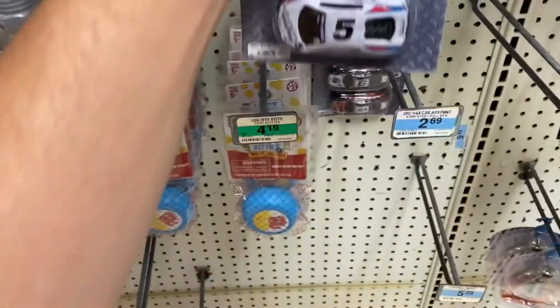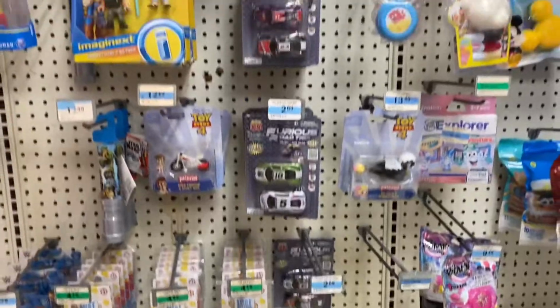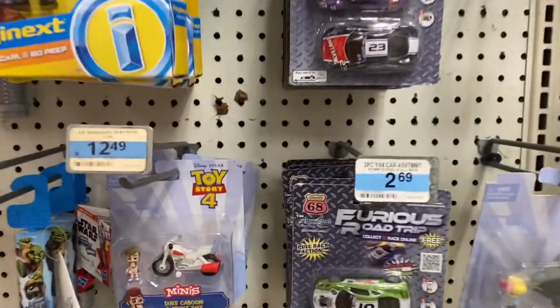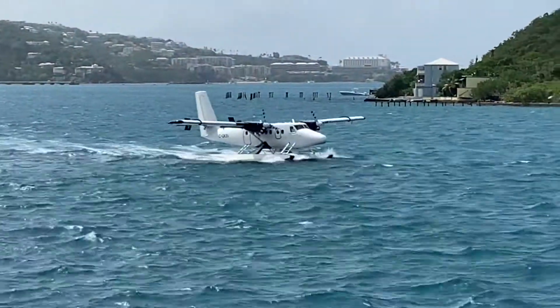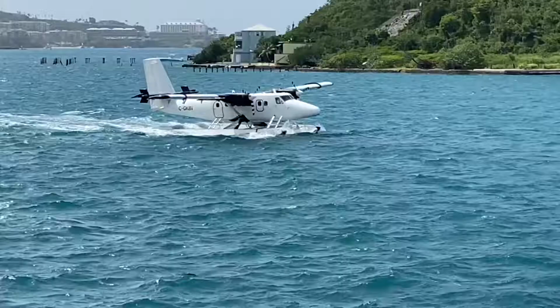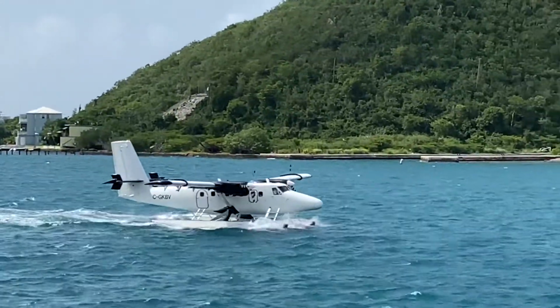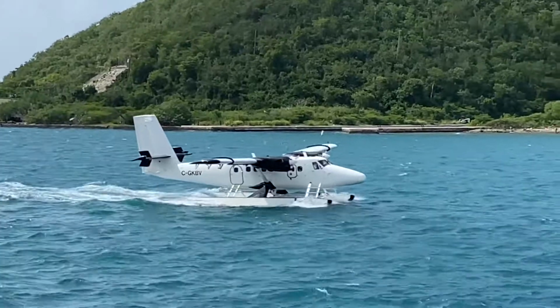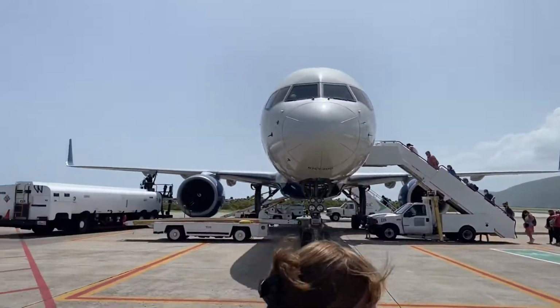So, I wasn't there to do any diecast hunting. I thought I would pop in stores when I could. Hope you guys enjoy seeing what is available at the Virgin Islands. After this, it was time to hop in our plane and head back to the States. This is not our plane, guys. This is a jet plane that took some fat cat island hopping. They do it the old school way in St. Thomas. You load the plane on the tarmac.